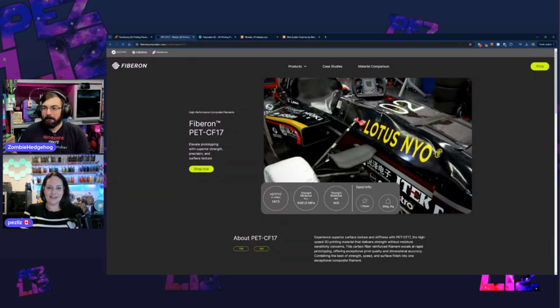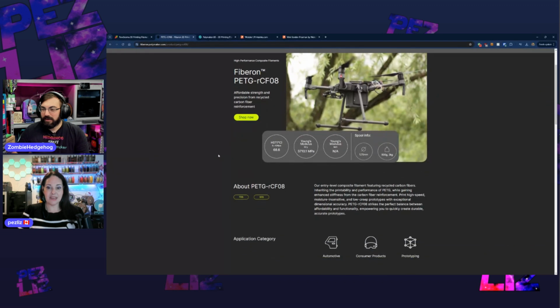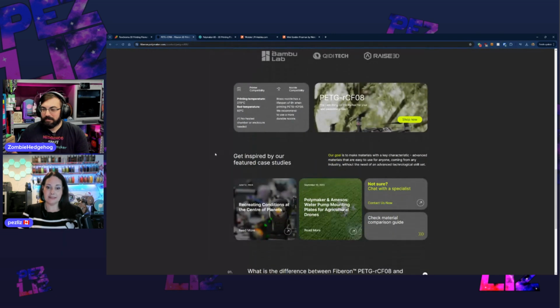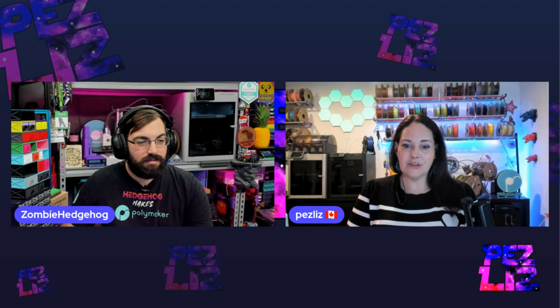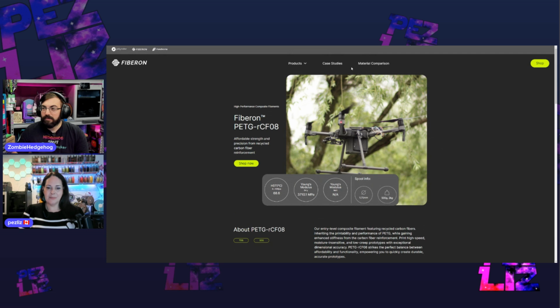With PETG RCF08, this is an entry-level composite filament featuring recycled carbon fibers, billed as the PLA of engineering materials. This RCF08 utilizes carbon fibers from end-of-life wind turbine blades. These fibers are certified to the Global Recycled Standard by TÜV Rheinland. The PETG RCF08 inherits the printability and performance of PETG while gaining enhanced stiffness from the carbon fiber reinforcement. It prints at high speed, it's moisture insensitive and low creep, with exceptional dimensional accuracy. PETG RCF08 strikes the perfect balance between affordability and functionality, empowering users to quickly create durable, accurate prototypes.